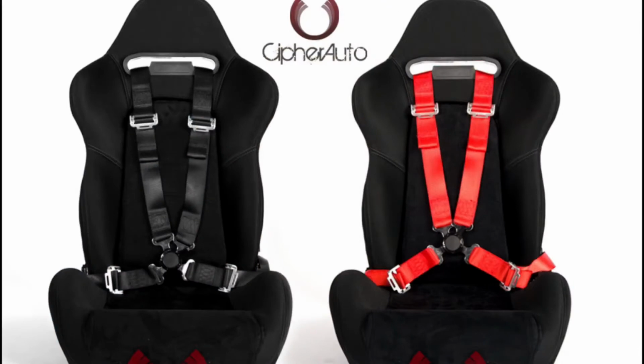The next one is check seat belts for good condition. Lap belts minimum are required. So the minimal seat belt you can have, if you don't have one, is a lap belt. That's the minimum you can have.